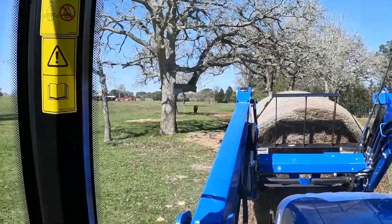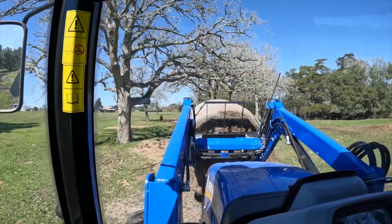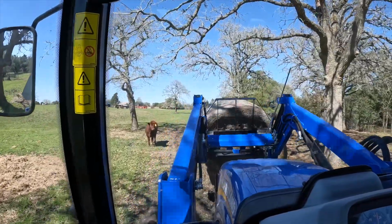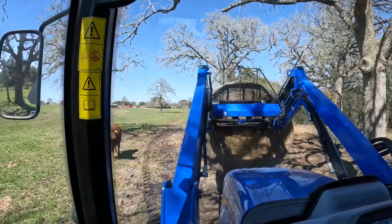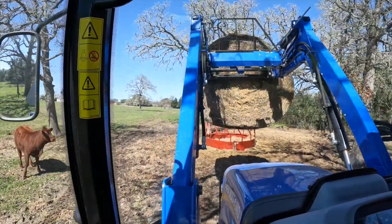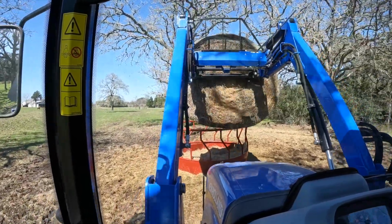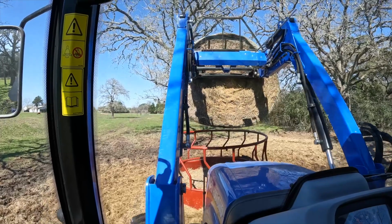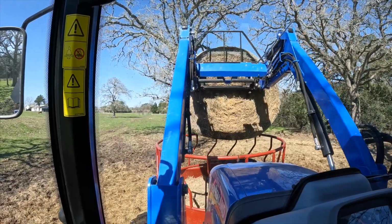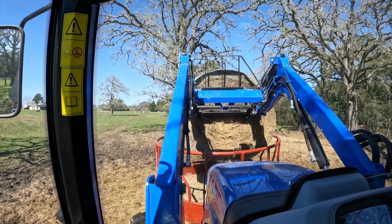There is Miss Lucy. She's gonna be the first one down here to grab a bite. So this Workmaster is just awesome. I can't even tell I've got a 1,400 pound bale in the front. 1,200 pounds of hay, probably a couple hundred pounds of water from the rain. Oh, a little far forward there.